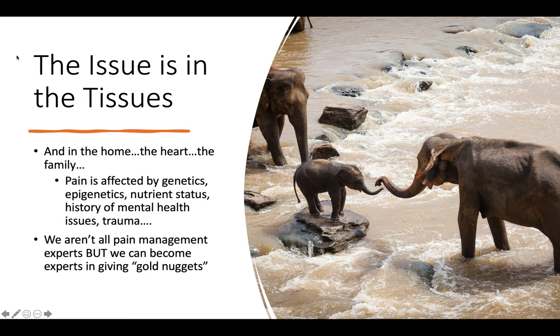The issue is in the tissues. Some of you may have heard this phrase. It probably originates from massage therapy or even from osteopathy or chiropractic work. So the issue is in the tissues with pain, but it can also be in the home, in the heart, or in the family, because our perception of pain is affected by genetics, by epigenetics, by our nutrient status, by our history of mental health issues, by trauma, and the list goes on and on.